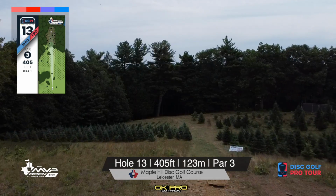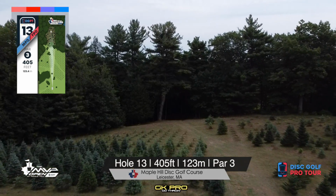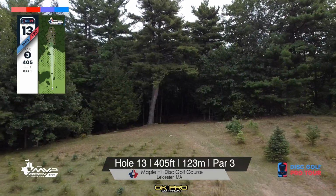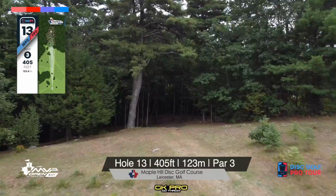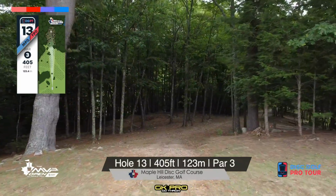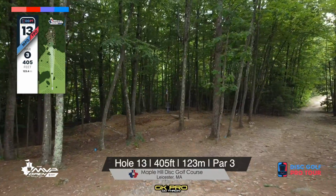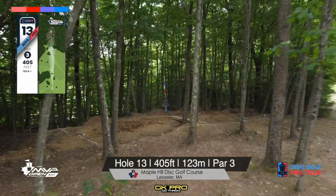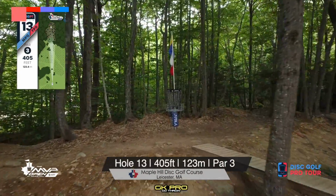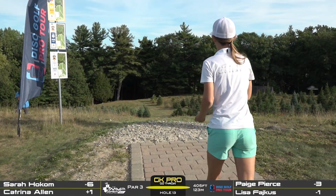Hole 13, 405 feet. This place is one of our more difficult holes. You're going to see some women throw a mid-range or a driver, hyzer flip dead straight down the gap. Or you're going to see the flex forehand, which is actually a really pretty shot, through this gap down to the basket. It's definitely a down slope, so your stuff is going to flip more than it usually would just because you're throwing down. And then we might see some great shots end up by the pin, but you're really just trying to get your par 3 if you hit early right or left.